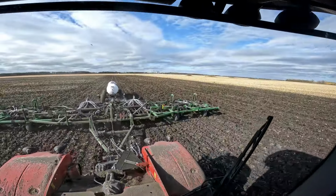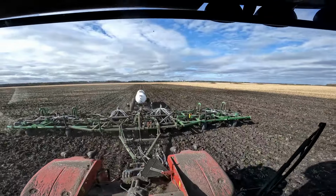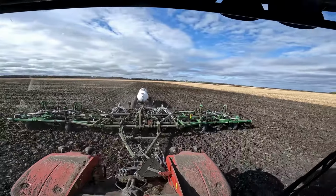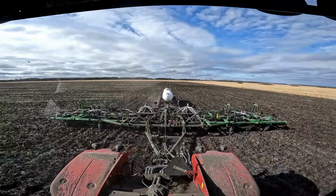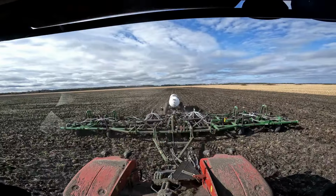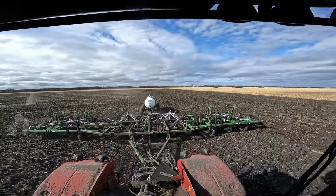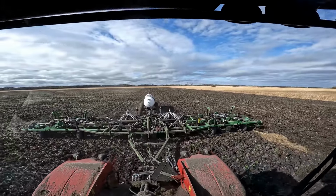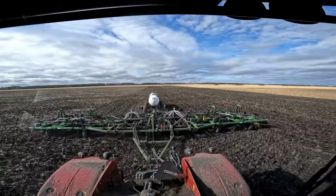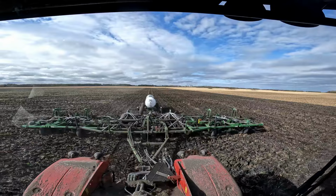Okay, well, I finished that first field. That was 220 acres, and we've moved on to the next field, which is 160 acres. It seems to be working pretty good. We've got enough moisture for the gas to attach itself to. We're definitely not too wet, and we're not too dry. I've got this field all set up, I've got my headlands all done.